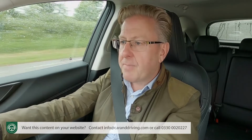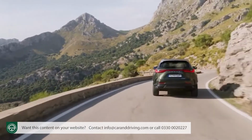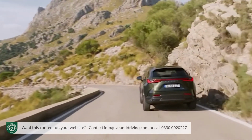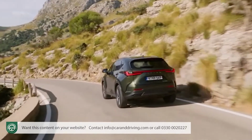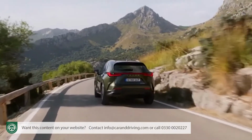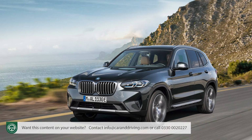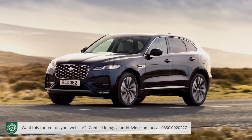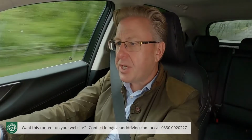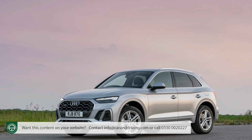This second generation model has, as we said earlier, been engineered to deliver what the brand calls its Lexus driving signature, a supposedly ideal combination of comfort and handling dynamics apparently honed by professional racing drivers. And again, you shouldn't get your hopes up too high here. This is still no Alfa Romeo Stelvio, BMW X3 or Jaguar F-Pace. But the NX now at last matches the dynamic standards set by brands like Mercedes, Volvo and Audi in this segment, which is a real step forward.